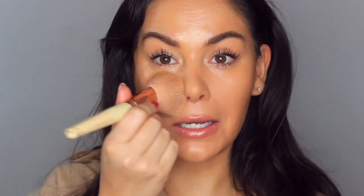I did send the DECAY Naked 16-Hour Wear Powder Foundation. I'm going to use this just to set down my makeup. The shade that I've got of this is 50NN. So let's just mattify a little bit of these areas. This is actually really nice to use as a setting powder.